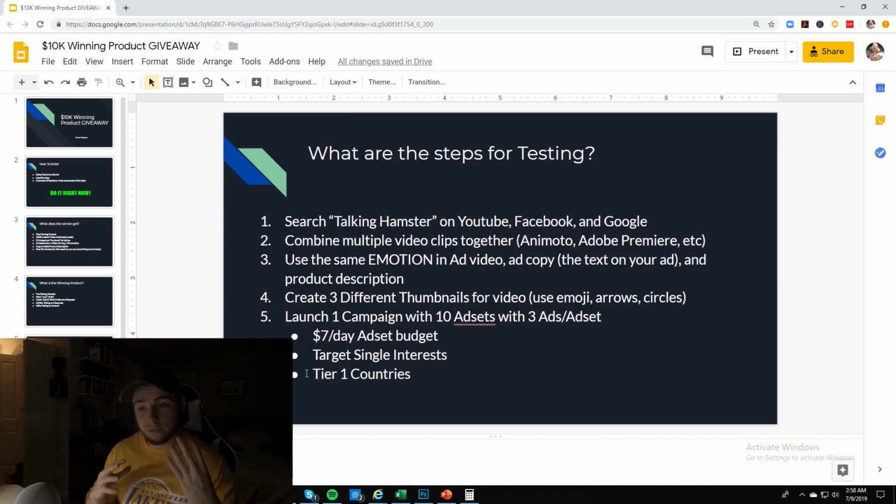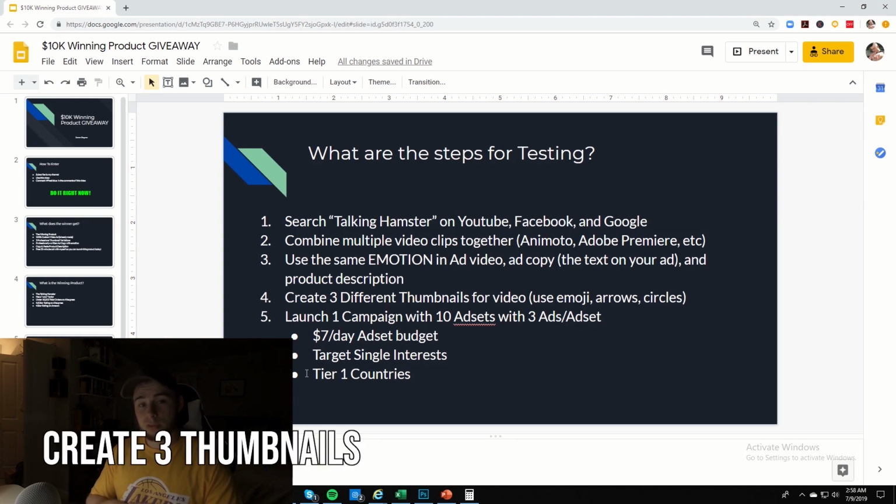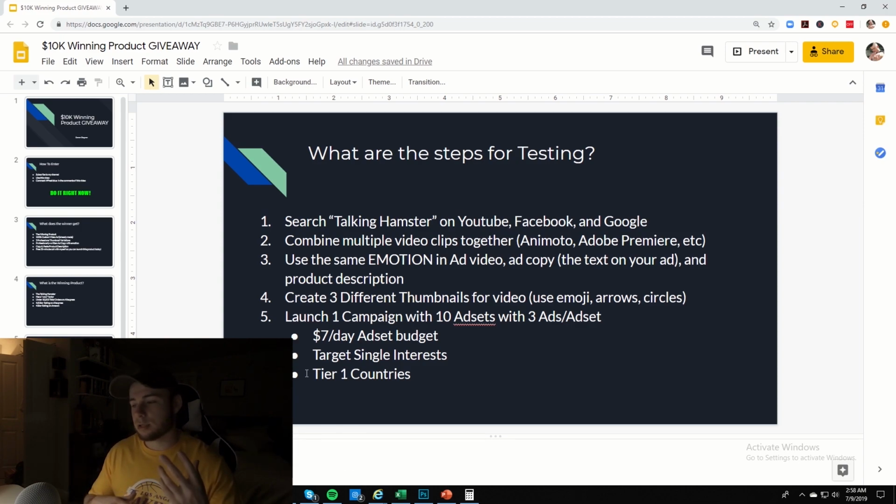And the 4th step for testing this product would be to create 3 different thumbnails for the video, and use emojis. You can use arrows, you can use circles. There's tons of different ways you can create a thumbnail, but make sure that you're highlighting the product and really kind of getting people's attention, like a sneak peek or a preview into what they're going to watch, and it really entices them to watch. Okay, so that's the key.